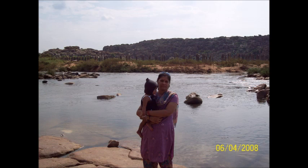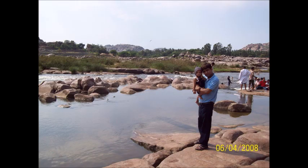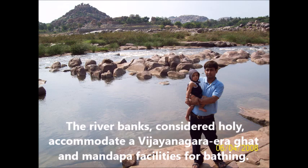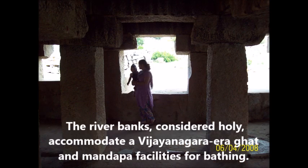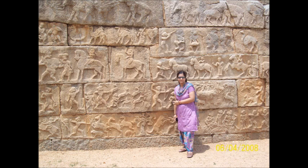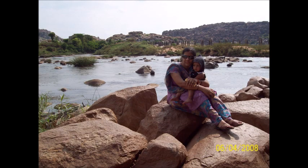These pics are from near the Tungabhadra river. This was such a scenic place. The river banks were considered holy and they accommodate a Vijayanagar era ghat and mandapa facilities for bathing. There are several temples with beautiful carvings along the bank of the river. We definitely created some lovely memories over there.